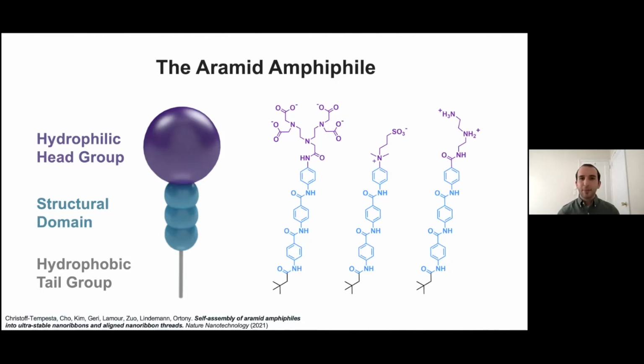From bottom to top, these amphiphiles all have a short branched aliphatic tail group. They have 3 aramid repeat units, or aromatic amide repeat units, that are inspired by the structure of Kevlar, hence the name of the talk. And then they have a hydrophilic head group. From left to right, we have an anionic head group, a zwitterionic head group, and a cationic head group. And we made these 3 amphiphiles to see if changing the surface charge would have any effect on the assembly properties.